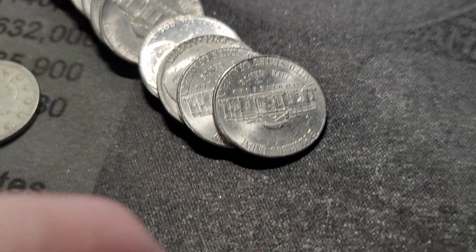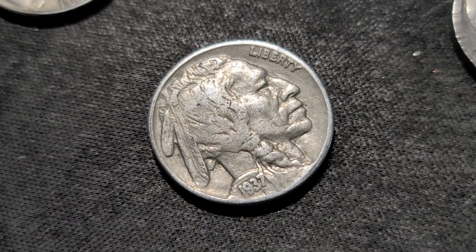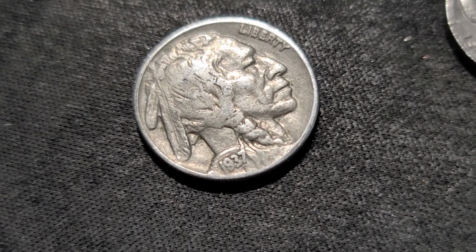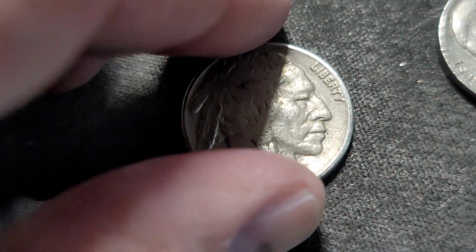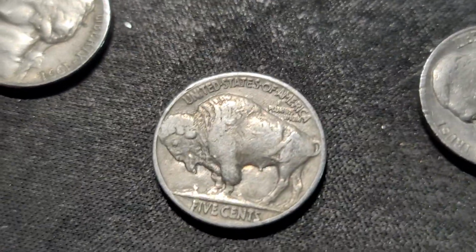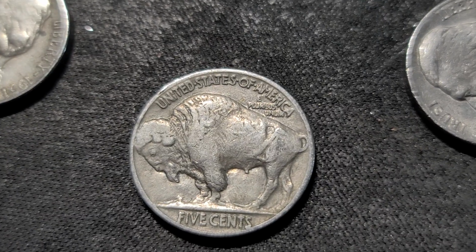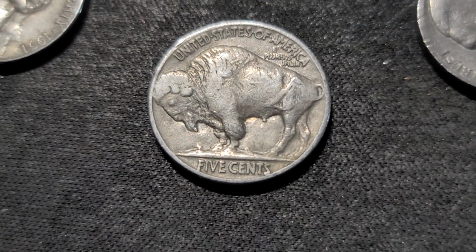1937. Where are we? Wow, that's in gorgeous shape too. Look at that. All right, let's see what we got. Wow. That's amazing. That's probably the best buffalo I've ever found.